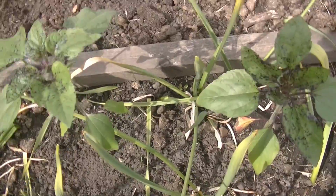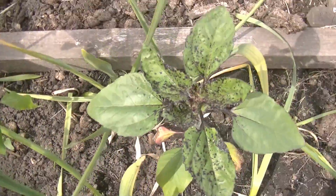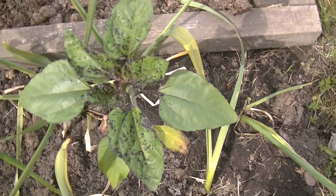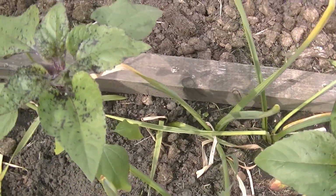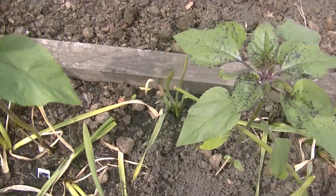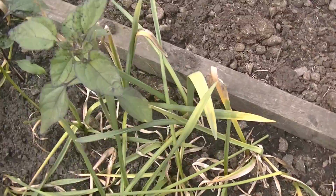These are called Black Magic, are they? Let's have a quick look at the tab. Yeah, these are Black Magic sunflowers. As you can see, they come out with quite a spotty centre in them. So I don't think these are going to be record breakers height wise or anything, but oh, this one at the end, look at you.